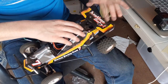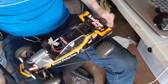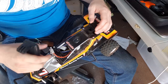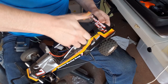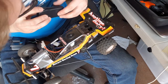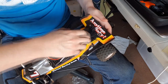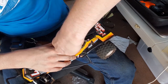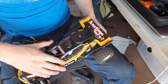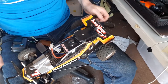So, you can probably see it got a little bit dirty. So I'm gonna try to mount the GoPro on here. Definitely not the stupidest idea. Kind of sits on there. And a couple of cable ties or elastic bands should sort that out.